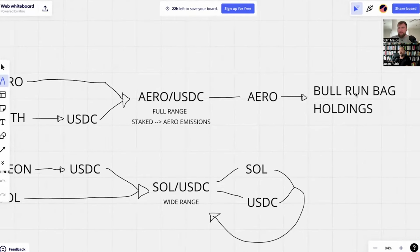which I'm then taking and moving into my bull run bag. Can I add one thing there? Yes, please. Then also, to show how you can take this even further, you could take your Aero and lend it for 60-70% over on ExtraFi if you really wanted to. And you could keep doing that ad infinitum on different protocols.